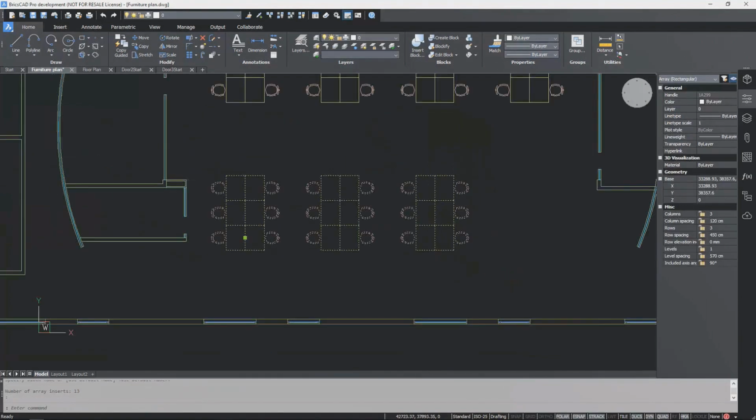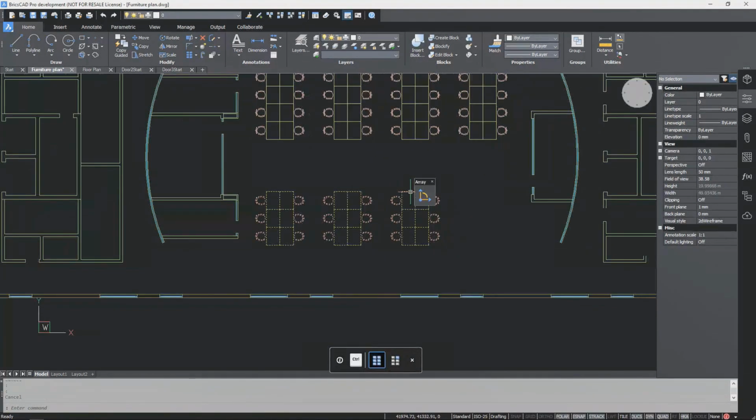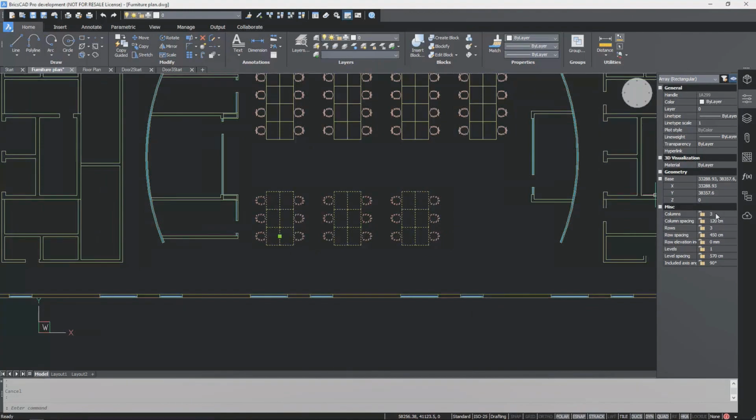If I select that, it doesn't look any different, but now I can see when I select it that it's actually an array, and it has the properties of an array, as if I had created it manually, but it did it much quicker.